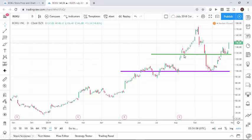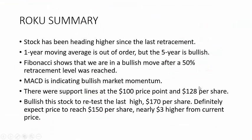The second line, this green, is some slight support, and we'll just see how it plays out if it actually is validated as support. It's an area that we bounced off of in August, but if you look at October, you can tell we've kind of pushed against that and not been able to go lower, which makes me think it is support for this stock going higher as well. So overall, I think the stock has been heading higher since that last retracement.